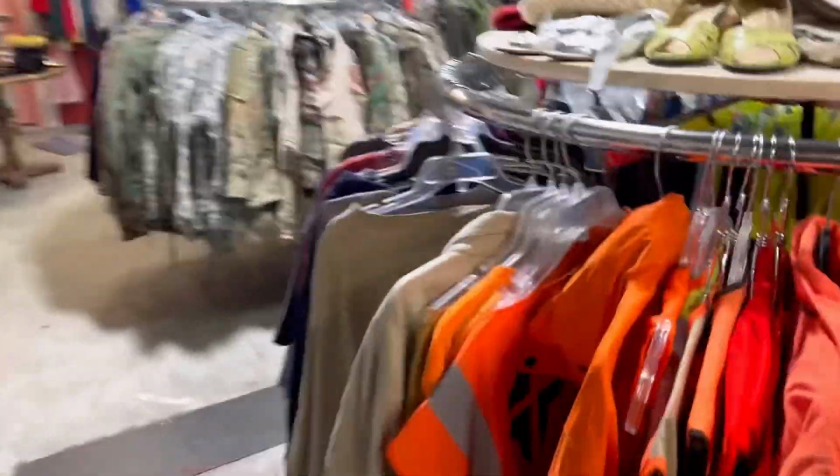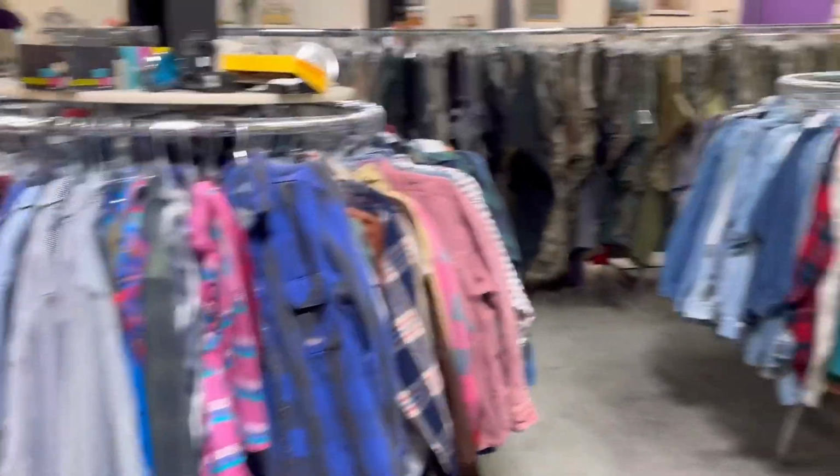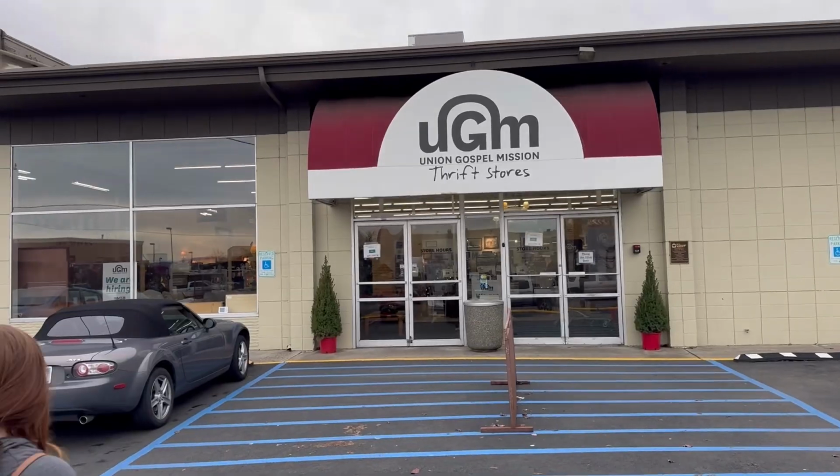It's fairly expensive for, again, I don't know who's going to a thrift store wanting to spend $2,000 on a couch and chairs. Fun looking, but didn't end up buying anything. Very expensive for a thrift store. And Union Gospel Mission.